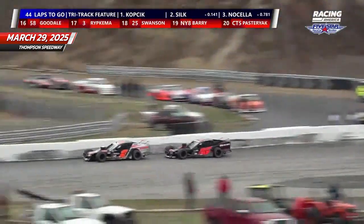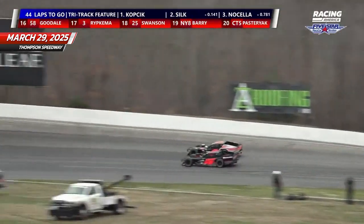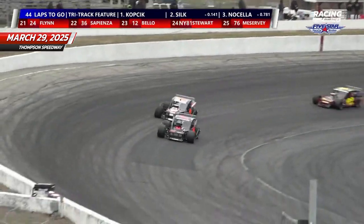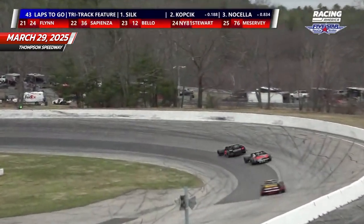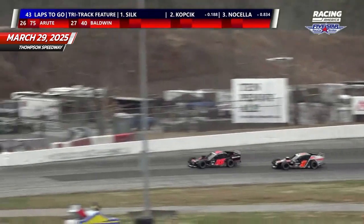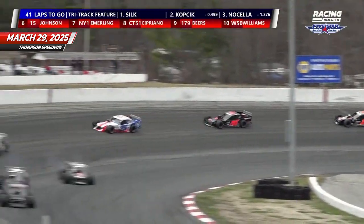This is not a game of chance. It's now a game of skill. Here he goes. Bottom shot move. Yeah, and he makes it work, too, as he gets around the inside of Kopsick, and we have a new leader across the stripe. It is Ron Silk to the front in the number 16 with 43 laps to go. 4 different leaders in the event. Trouble now off turn number 4.